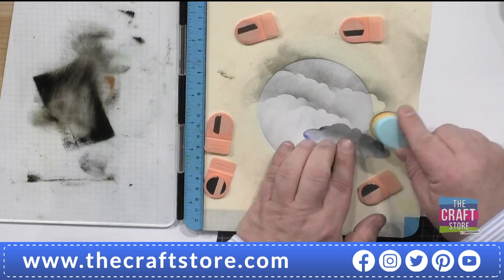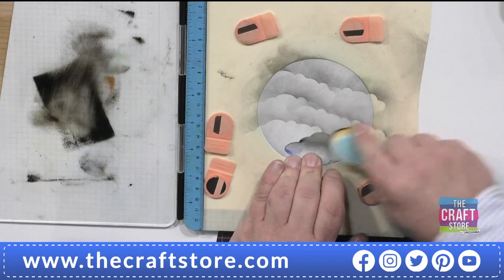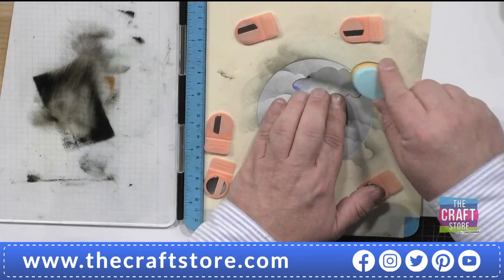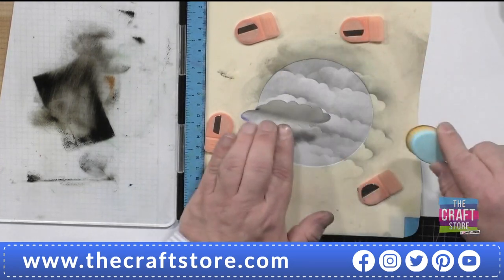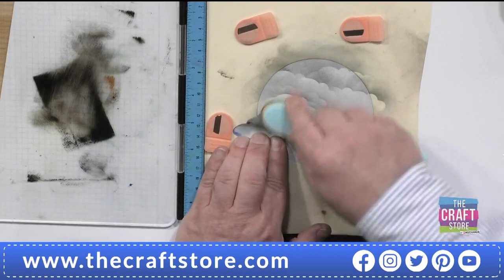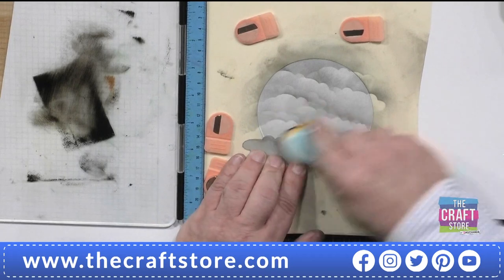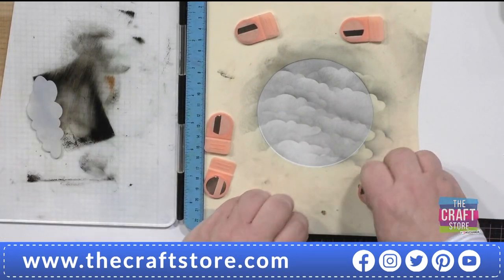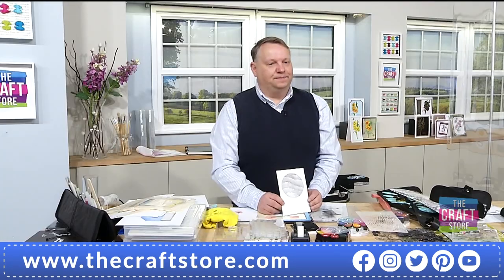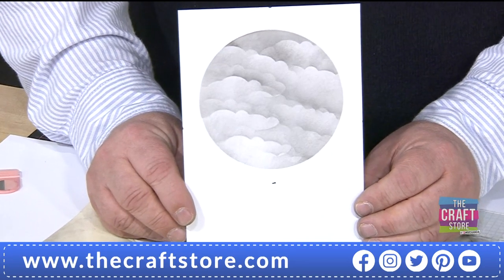Coming down, start at the top. A little bit on the stencil brush, that's literally it. I want another one there. Every time you can keep adding and make a really cloudy, stormy sky. That looks good. Take that out and you'll see how that looks. Look at that, perfect within that circle.